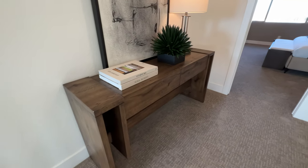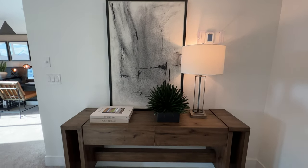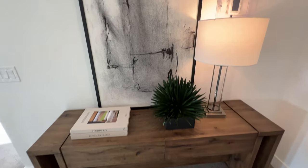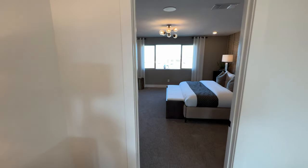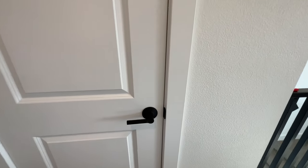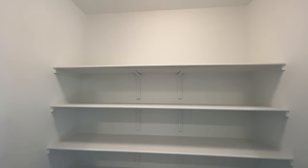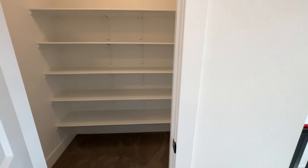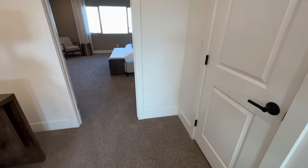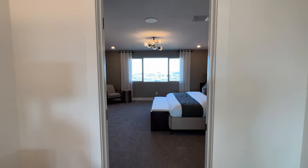There's a little bit of a section here where you can put a table, side table. I forgot the name again of the long table. But this is stunning. This is your section for your primary. Now there is a storage here. Wow, nice. Okay, so they utilize the space here to make sure you have a lot of linen closets to enjoy or to use. The baseboard is about 6 inches, definitely an upgraded version of their baseboard.